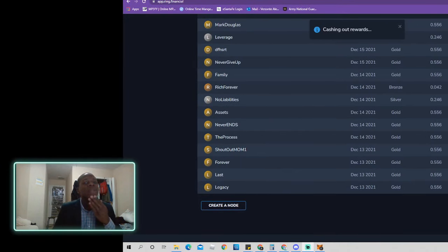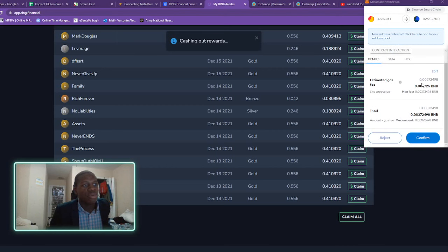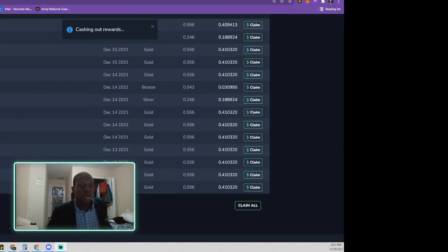All right, it's loading my MetaMask wallet, and as you can see, it says cashing out rewards, and it was like $600 or something like that. Not a lot of money, but it's going to pull up, as you can see right here. It's going to ask me the amount of gas I need. Boom, boom. I just click confirm, and then it's going to either say confirmed or it's not. All right, so it disappeared, and you're going to see all of this reset.